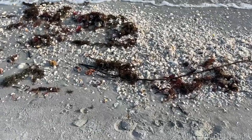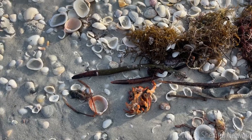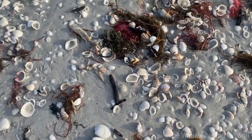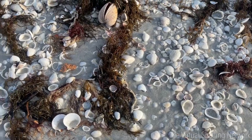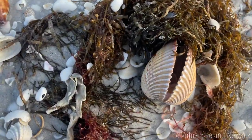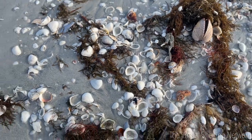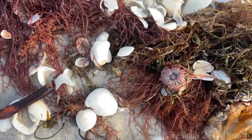There's a little bit of a wash up here. Here's an example of that orange sponge that unfortunately will not stay that way. Let's see what else we have. Looking good over here. Here's one of the cockles with a critter still in there. It's no longer alive, but there are still remnants. And here's a little sea urchin here.